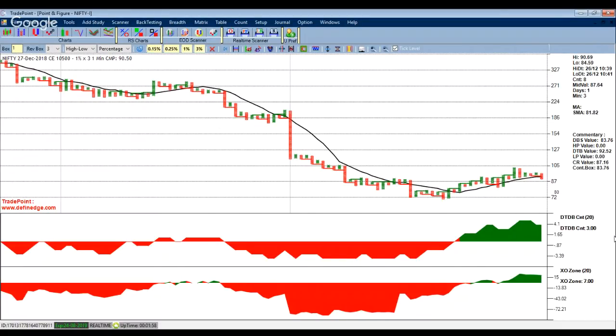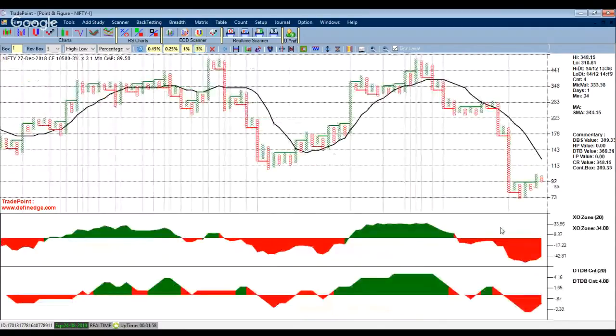So automatically from 10,480, this call has given an indication that expiry might be 10,570 as long as this low on the call holds. If this goes higher, then let's go to a higher box size, which is 3%. In fact, it has given a triple top buy. This is on a point and figure chart on options on 3% box size. This is an extremely bullish sign typically.